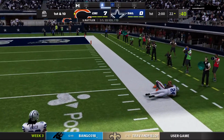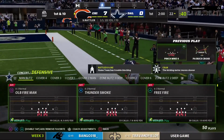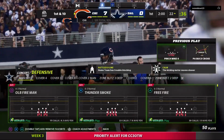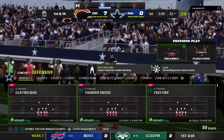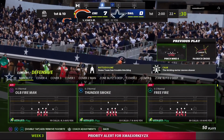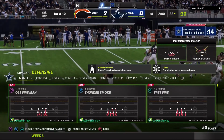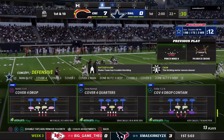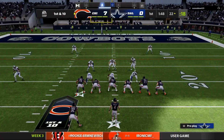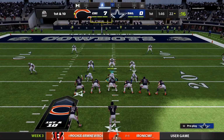And this is caught right along the sideline. What a job of keeping the toes in bounds there. A big connection on that one. 32 yards. So the big play gets them all the way down to the outskirts of the red zone here for 1st and 10.